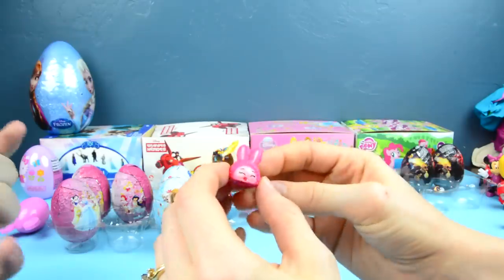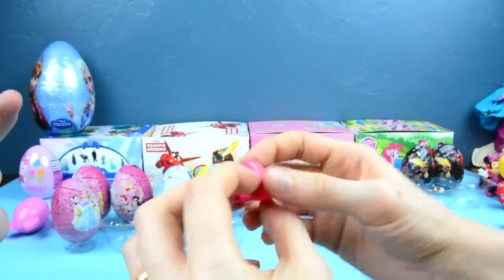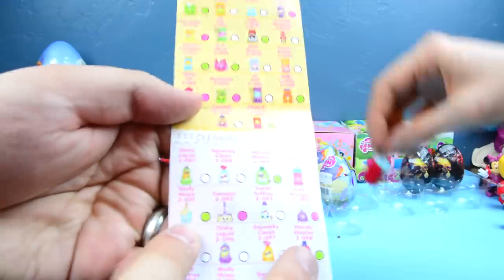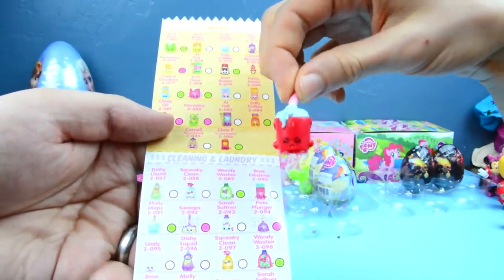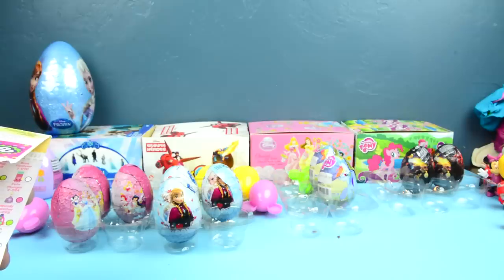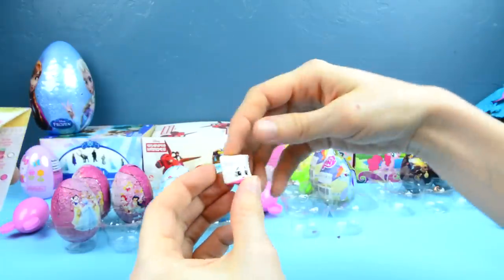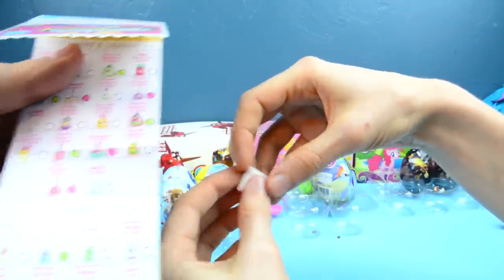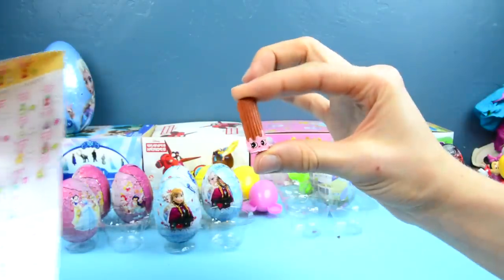Okay, this is Bun Bun Slipper. Is this Molly Mops? Yep, that's it. Molly Mops. And we got the red one. That's down here. Okay. Molly Mops. All right. And hold your breath because I think we got an extra special one. We'll see. Okay. This is the toilet paper right here. Leafy. Leafy. Yep. Okay. Here's Cheery Churro. Cool.